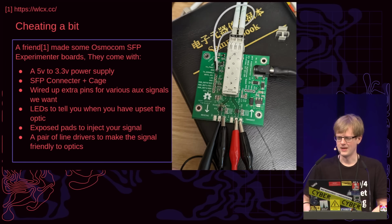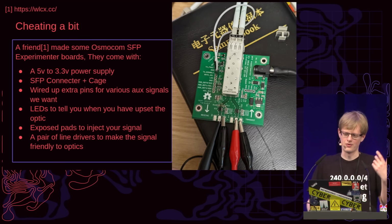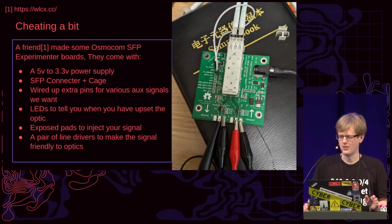A friend of mine made some Osmocom experimenter boards. Just a convenience thing, but they come with a 5-volt supply. The modules run on 3.3 volts. My world is mostly 5 volts because I play with Arduinos at most. It comes with a bunch of nice pins and exposes them, etc. Also, critically, there's a pair of line drivers to make the signal a little bit more friendly to deal with.